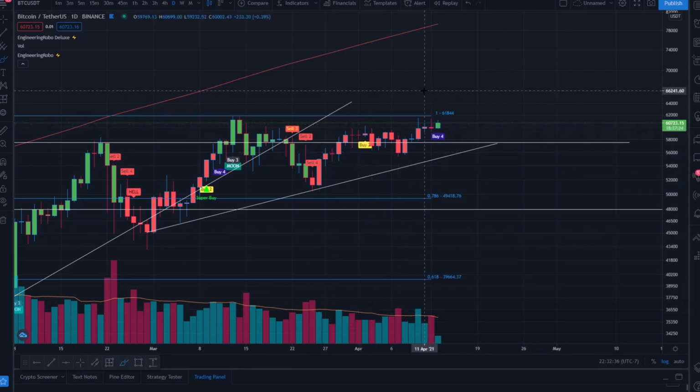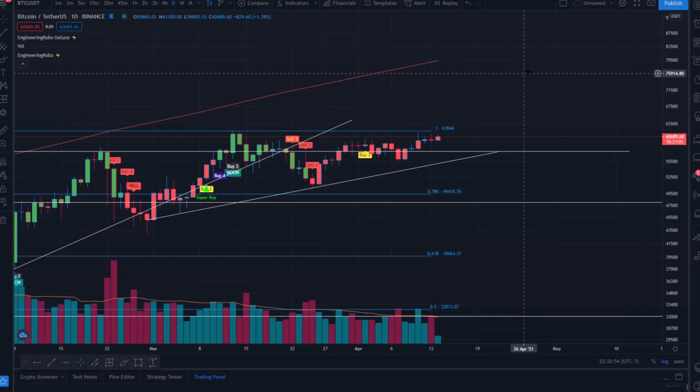But from the looks of things, we finally seem to be breaking upward. This buy 4 finally coming back. Sell 4 has been present since the end of March all the way up until just now. And so if this buy 4 is able to print, then we could easily see an attempt at all-time highs, perhaps interaction with the FOMO zone here all the way up at the 78, 80K level, which would be very nice to see, an 80K Bitcoin over the next few weeks to a few months here.